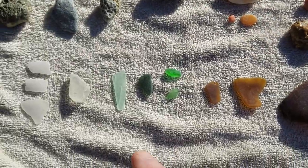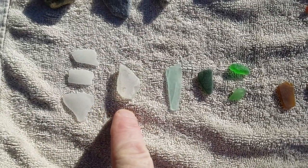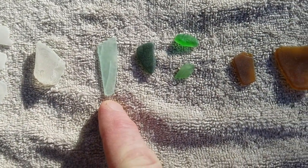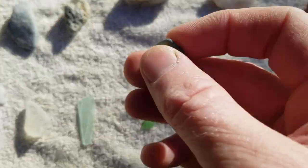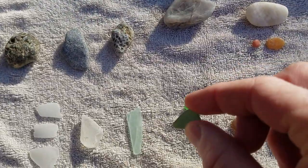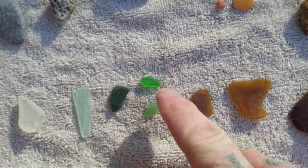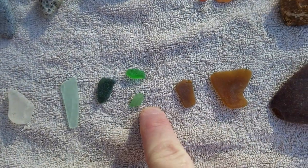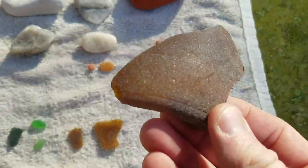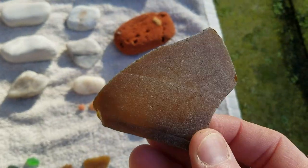And then for glass, four pieces of white or clear, kind of an off-white bluish, really neat color, like kind of a darkish green. Two pieces of kind of more vibrant green, and then three pieces of amber, including this one, which is really a big piece.